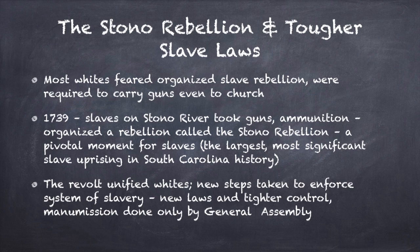A group of slaves organized and led by their leader Jemmy broke into Hutchinson's store and killed Mr. Hutchinson, actually decapitated him, and stole weapons and ammunition from the store and began to make their way south down the Stono River in an effort to reach Spanish Florida and freedom. Along the way, they killed close to around 50 whites, and eventually they were captured by a posse, and all 44 of the blacks that were involved in the rebellion were put on trial and hung for their actions.